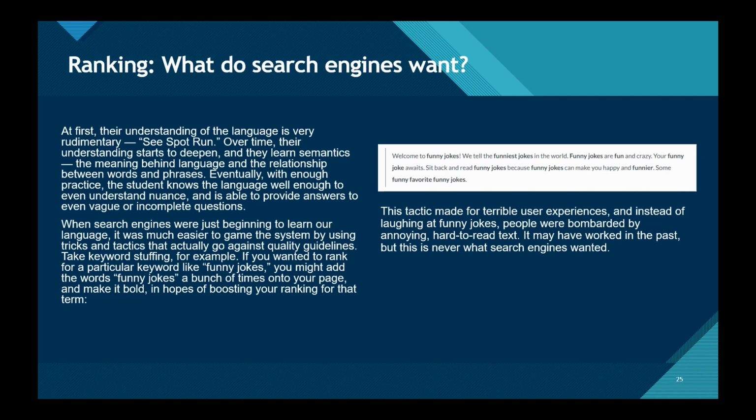When search engines were just beginning to learn our language, it was much easier to game the system by using tricks and tactics that actually go against quality guidelines. Take keyword stuffing, for example. If you wanted to rank for a particular keyword like funny jokes, you might add the words funny jokes a bunch of times onto your page and make them bold, in hopes of boosting your ranking for that term. You can see this in this example here. Funny jokes is in bold format. This tactic made for a terrible user experience, and instead of laughing at funny jokes, people were bombarded by annoying, hard-to-read text. It may have worked in the past, but it is never what search engines wanted.